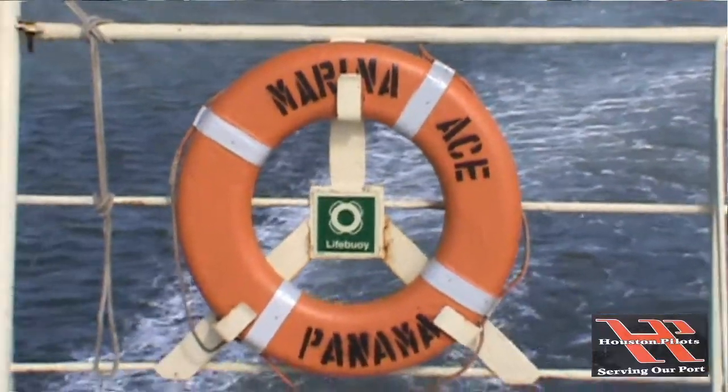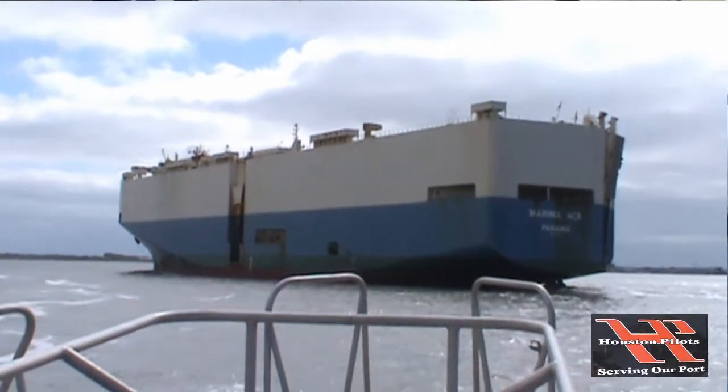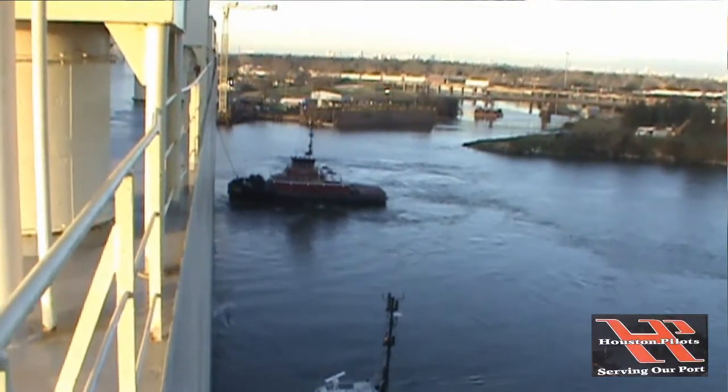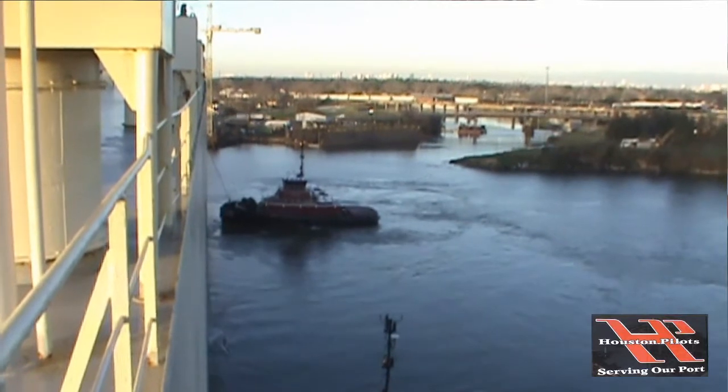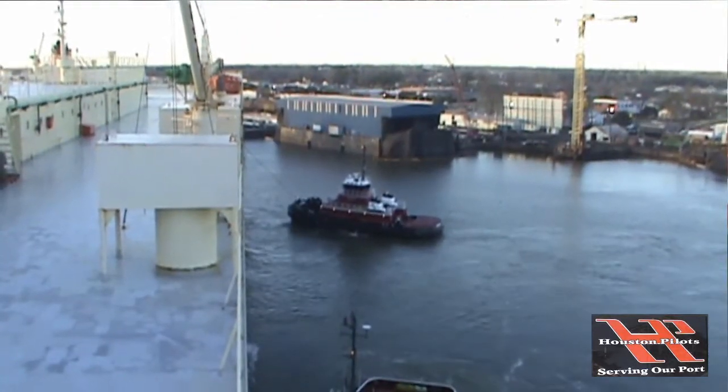My name's Larry Evans, the Marina Ace, and the dimensions are 655 by 106. Brady's Island Turning Basin, and it's approximately 800, maybe 850 to play with. And like I said, this thing's close to 700, so it's not a whole lot of room to play with. Midship. I got that outbound car carrier here, Derek.